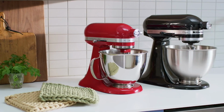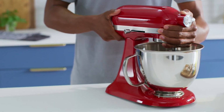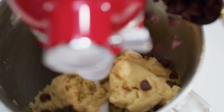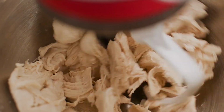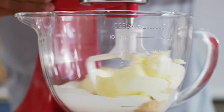It is also important to know that KitchenAid is celebrating, at this point, what is it, 105 years? 106. 106 years. Right? I remember when it was 99. Yeah. And we were about to hit 100. I know. And I remember when we hit the 100th anniversary and how special that was.